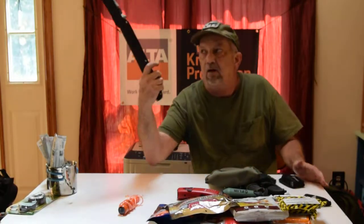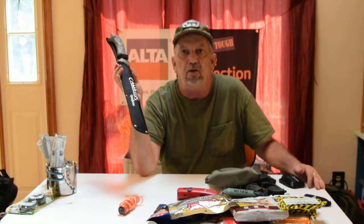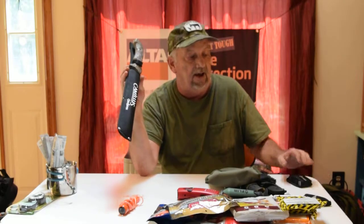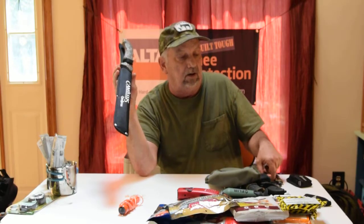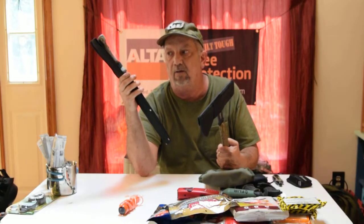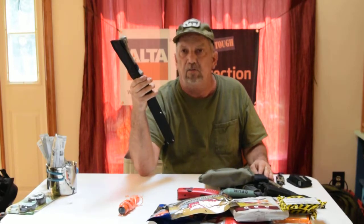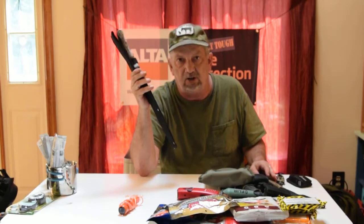Here's your long knife. This is a Cumulus. I'm not going to break this knife. This is a long knife. You can use it like a machete. You can use it for a lot of different things. The reason I have both this and the hatchet is that they can be used differently for different things and for some of the same things. But if nothing else, you have backup. You don't have to worry about not being able to chop wood. You don't have to worry about not being able to clear brush. Between the two, you have a backup.